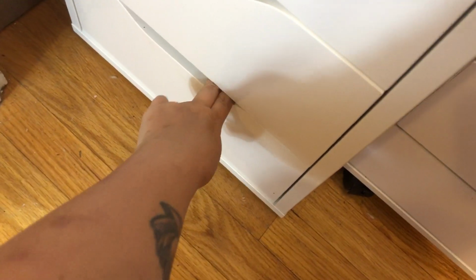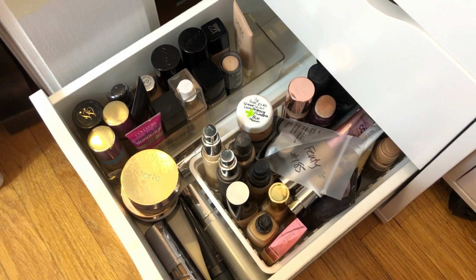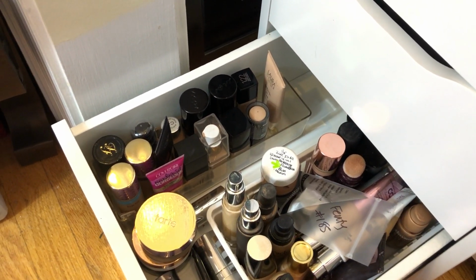So you can tell from the angle, we are doing another Shop My Stash for the month of June. So let's just jump right on into it. For foundations, y'all, I have all of these that I still need to try out. It's crazy. Hopefully I can get back into my Foundation Friday.